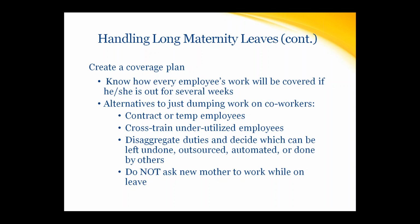You can also take apart their duties, disaggregate their duties, and decide which ones could just be left undone because they're not important, which ones could be outsourced, which ones could be automated, which ones could be done by other people. So in other words, you don't have to take an entire job that one employee was doing and put it on the shoulders of another. You can split it up and move it around and come up with some alternatives.